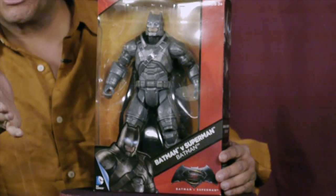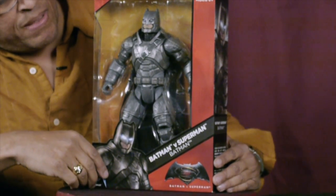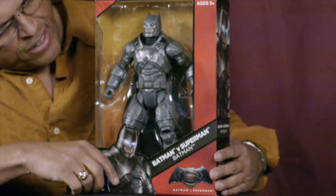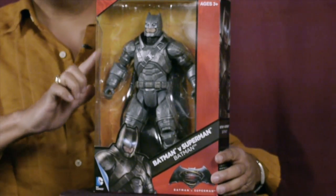Now that's a new twist for Mattel to do that. They usually just brought out the figures and that was it, based on the comic books. But now they're expanding and diversifying their brand. That's really great. Also, this is a 12-inch figure.